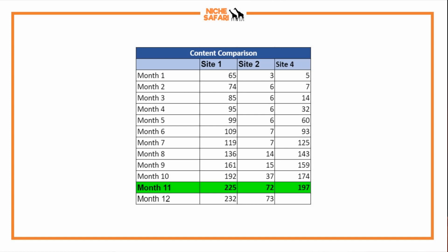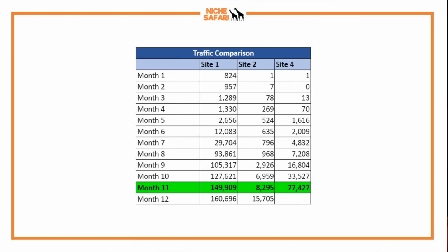But now that Google is really turning the screws on people who've got Amazon affiliate sites and making sure that they're creating a good quality site, there's probably a chance that you're going to want, even if you're doing an affiliate site, to have a lot of informational content and close to 200 articles within 12 months at the very least. Okay, let's look at the traffic comparison.